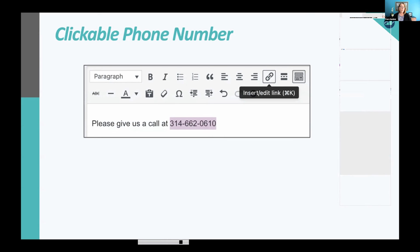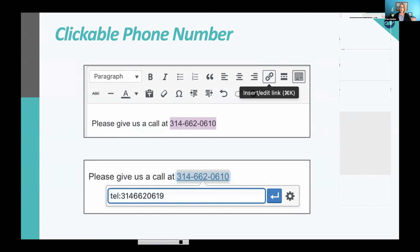In the back end of your website, in the edit area, you'll type in your number and then click the insert edit link button. And when the box pops up, you type in TEL: and your phone number without any spaces or any other characters. Press on the blue accept arrow and then save your page, and boom, you're done. Your phone number is clickable. Someone on a mobile phone can click it and call you right away.